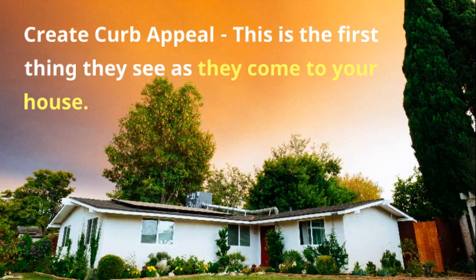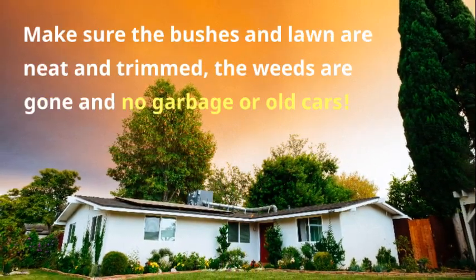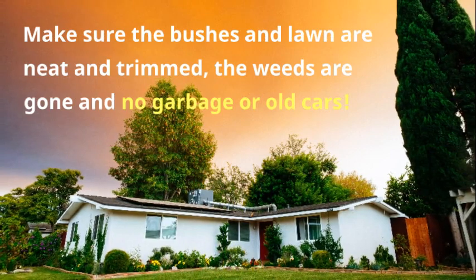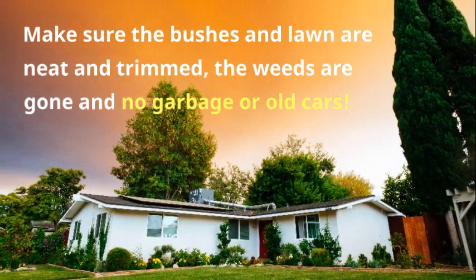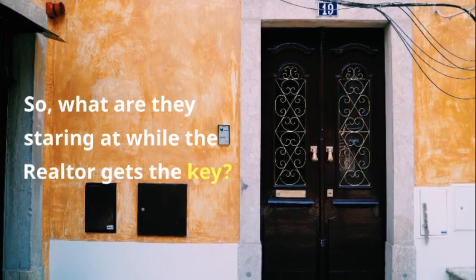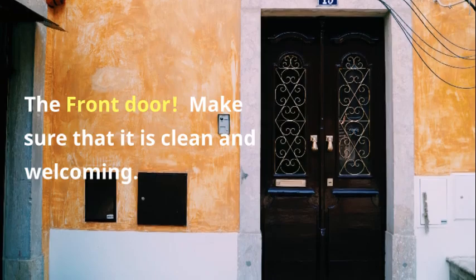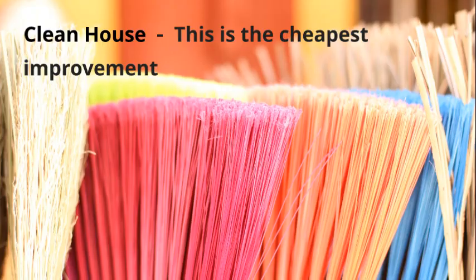Great curb appeal. This is the first thing they see as they come to your house. Make sure the bushes and lawns are neat and trimmed, the weeds are gone, and there is no garbage or old cars. So what are they staring at while the realtor gets the key? The front door. Make sure that it's clean and welcoming.